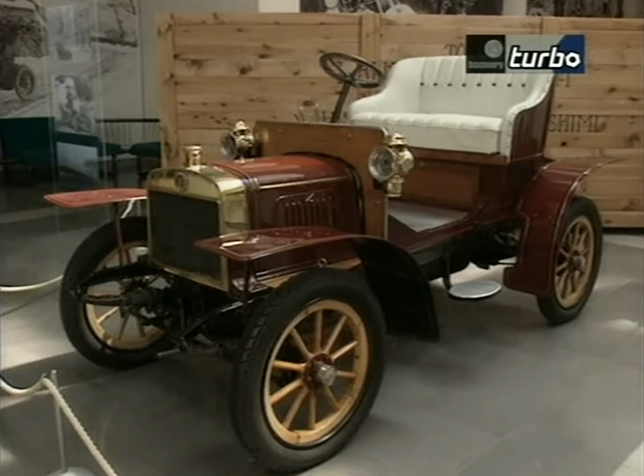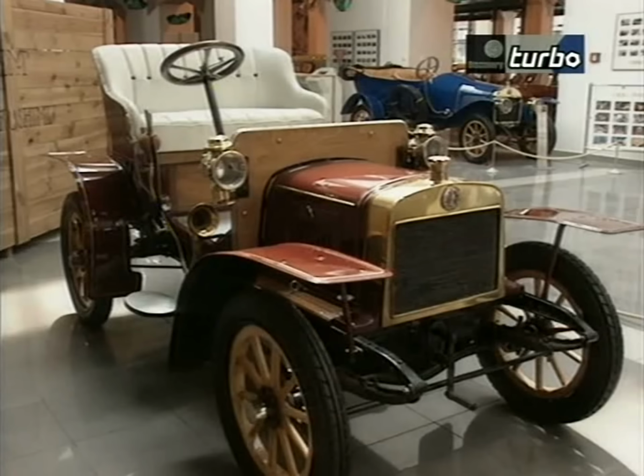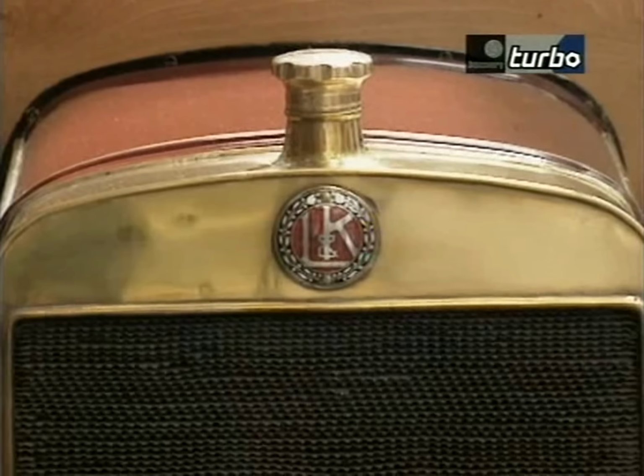Some 4 years down the line, he came out and introduced his first motor car, the Type A, a very sophisticated car for its time. It had a V-twin engine of 1100 cc's, producing 6 or 7 brake horsepower. There was a 3-speed gearbox and a reverse gear. And one interesting part was that you could actually buy the car either with chain driven or with a propeller drive shaft.